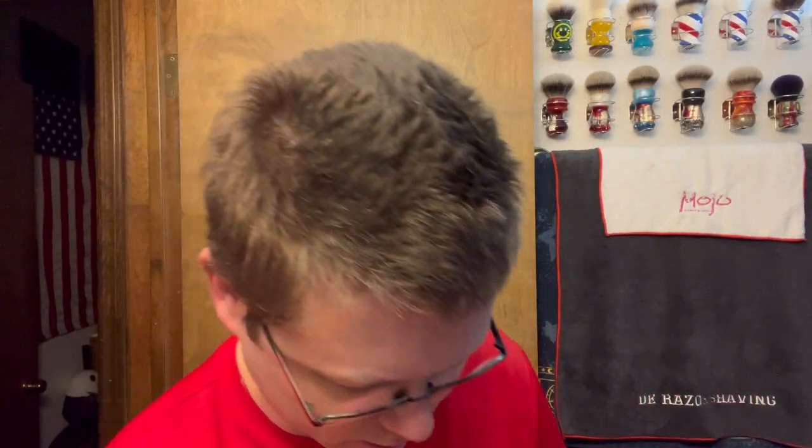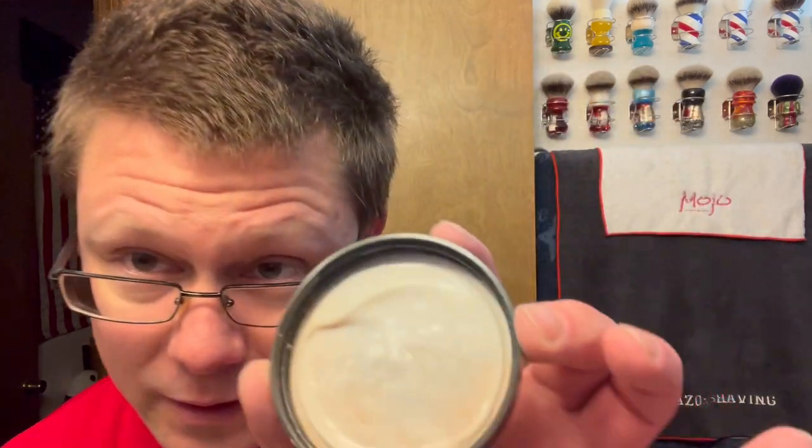Now, what we're also going to use here is General Patton post-shave balm from 345. So that's what we're going to be using on top of this. I just use what's in the lid. You probably don't need much. Yes, that smells good. It's woody, it's vanilla-y.